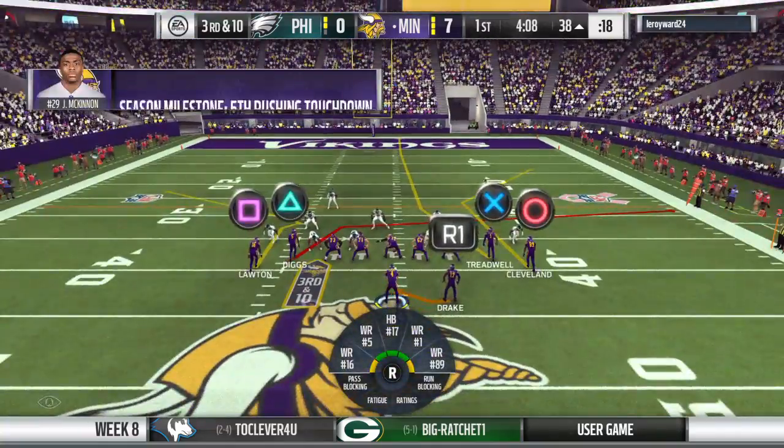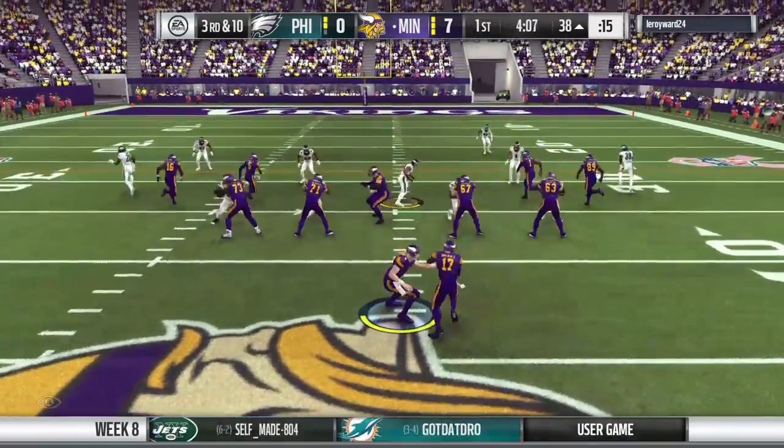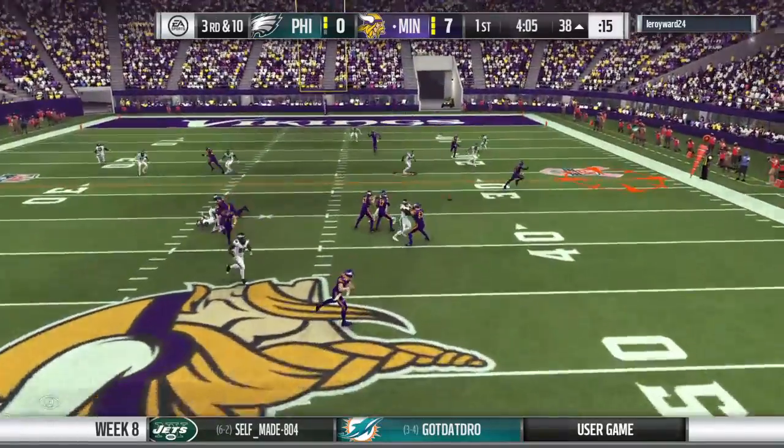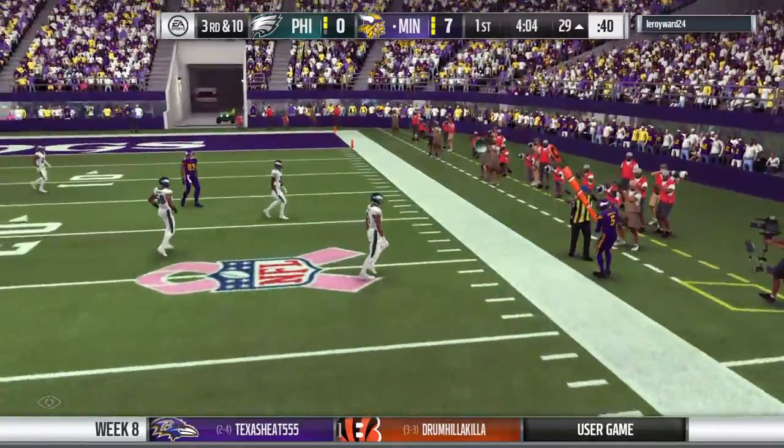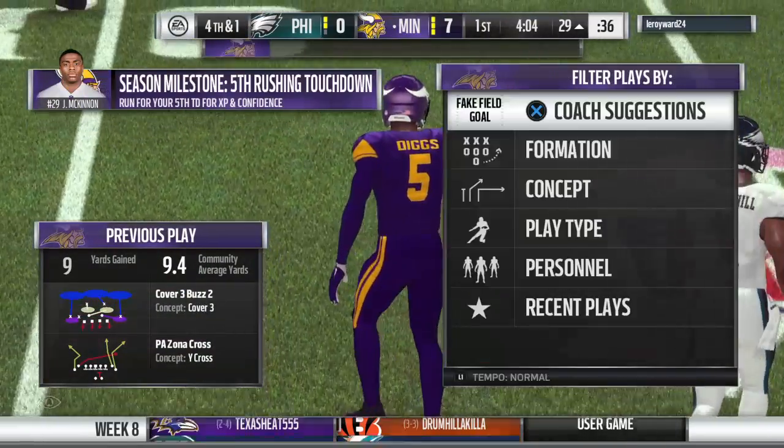And the Eagles will go with an extra DB here as they prepare for a stop on 3rd. Thinking pass all the way. Looking to throw. He's got it, complete to Stefon Diggs. They do get 9, but it leads to 4th down.